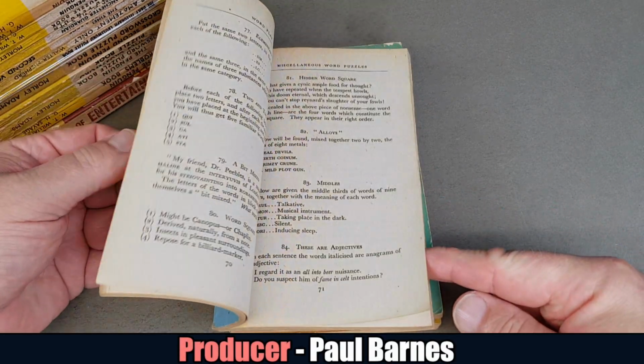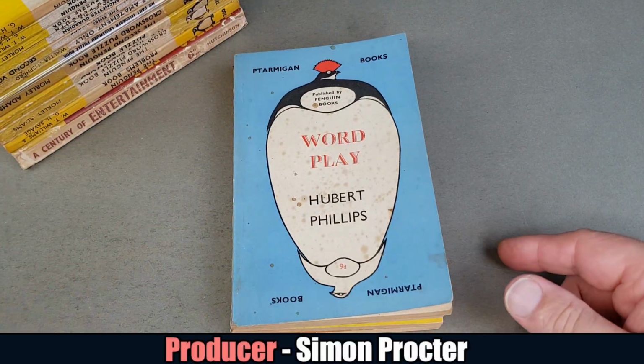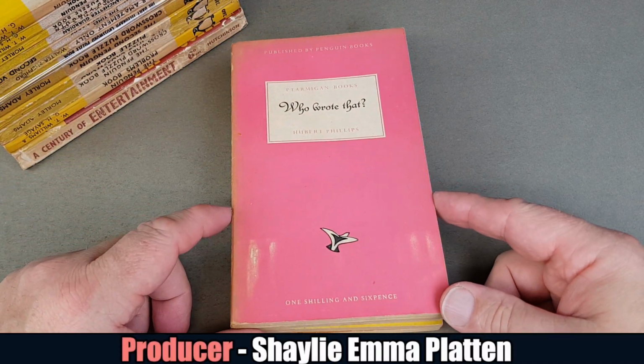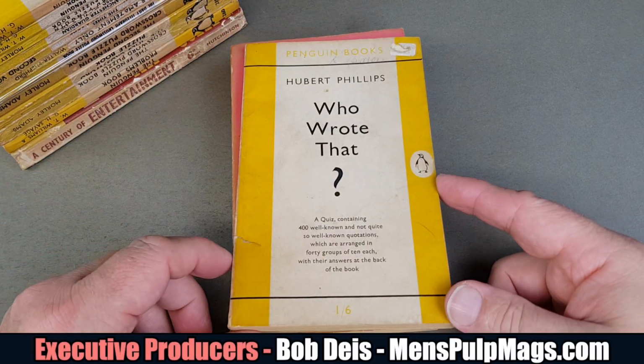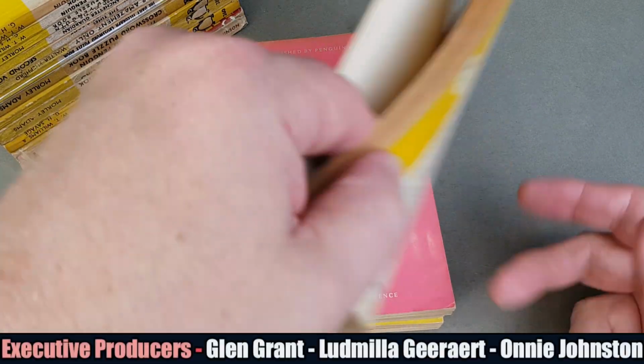Wordplay. All sort of puzzle books. Evident they were super popular post-war. Then a slight change in design. It's number 5. Who wrote that? And then there's a reprint of number 5, which came later. See when this reprint was.